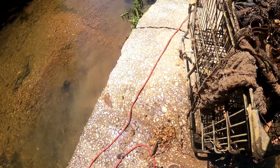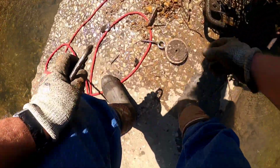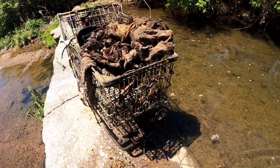Well, I'm full of gravel. It's good to get it out of here though. All right guys, took the claw off. Getting ready to put the magnet back on. Found this little guy. We're gonna get him back out in the water. All right guys, we'll do a quick view of what we found.